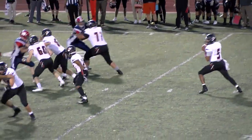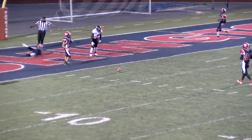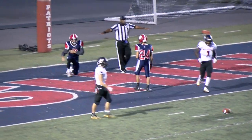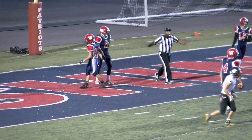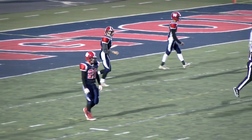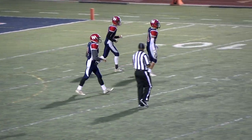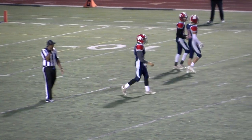Banks taking the shotgun snap, looks to the near side. Now lets that pass go. Has Cello Tinaval, but incomplete. Getting back defensively, helping to knock that one away. Looked to be, I think that's a number 2. That would be Anthony Martin, who is a senior, 5'10", 170. The ball actually ended up hitting him in the back as he got there defensively.